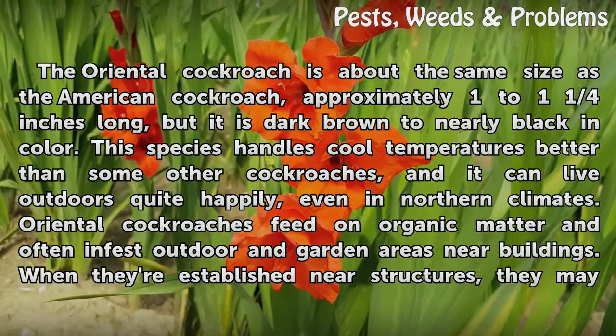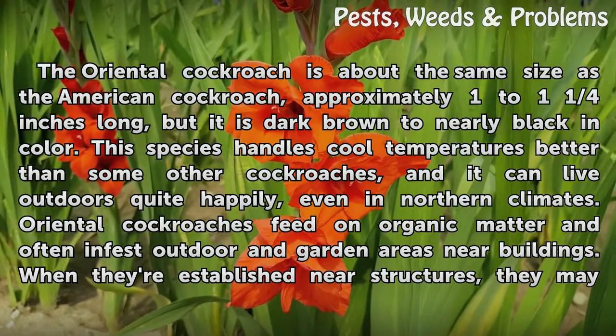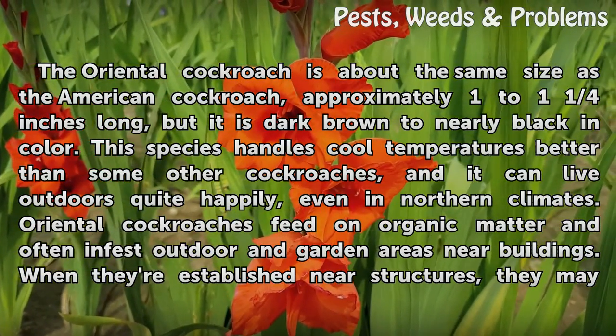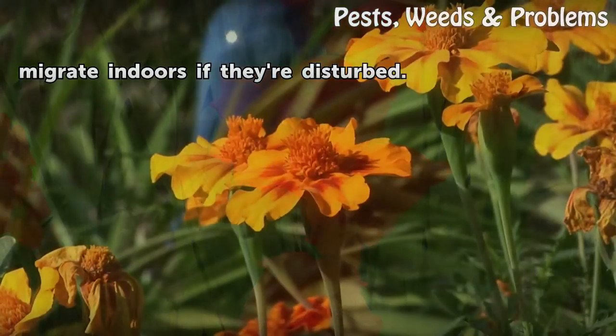This species handles cool temperatures better than some other cockroaches, and it can live outdoors quite happily, even in northern climates. Oriental cockroaches feed on organic matter and often infest outdoor and garden areas near buildings. When they're established near structures, they may migrate indoors if they're disturbed.